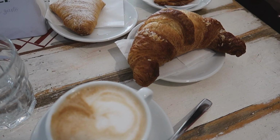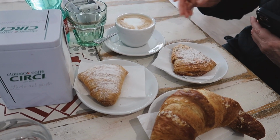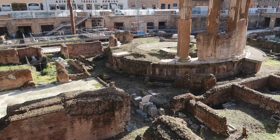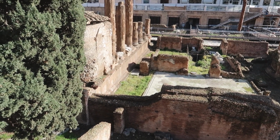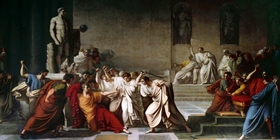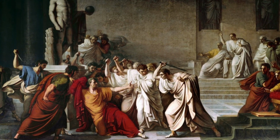We started our day here in Largo Argentina with an overpriced breakfast and then got straight into exploring. Largo di Torre Argentina is an archaeological site in the center of Rome that dates all the way back to the Roman Republic era. It's located between the Pantheon and the Jewish Ghetto, and it was the site of Julius Caesar's assassination in 44 BC.